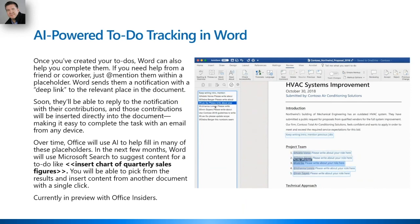Planner is not meant to be a portfolio management solution, so there's no ultimate list of plans. That's called Project Online, a project and portfolio management solution. A lot of people have made that request. But from your personal perspective, you can sort or filter the view of tasks assigned to you by project, by plan, or by due date, and set those filters to see it in a number of ways.